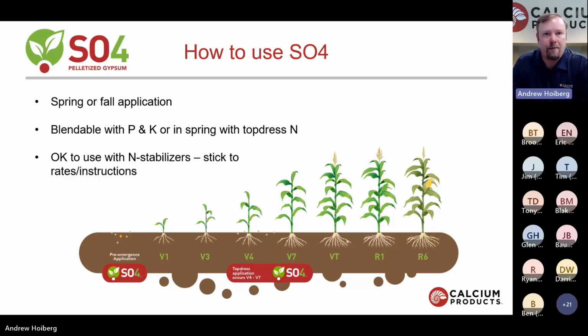But we do see a lot of AMS applied in the fall. If you're going to compare a fall application scenario, or even a spring one for that matter, SO4 is a much better choice in terms of what we've already talked about, the release pattern meeting the crop needs. Certainly can be blended if needed. And the other nice thing about SO4 is it can be put out in the spring too.